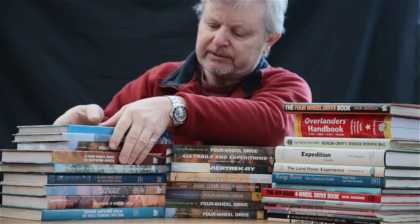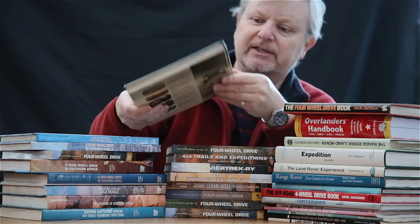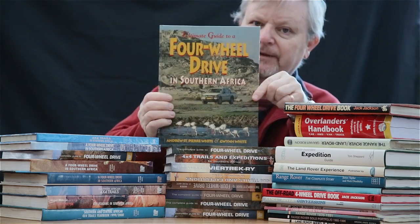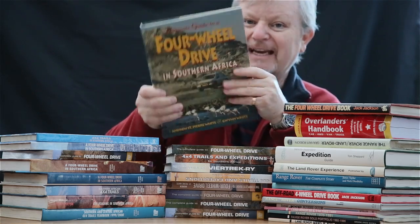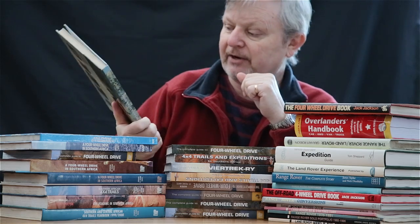My third book was this one, and this one was an interesting one. In fact, I actually had a look last night on eBay, and there's a couple. This one's for sale on eBay in England. The Ultimate Guide to Four-Wheel Drive in Southern Africa. In essence, it was actually a combination of those two books, and we did it for the CNA. CNA being a large bookstore chain in South Africa at the time.